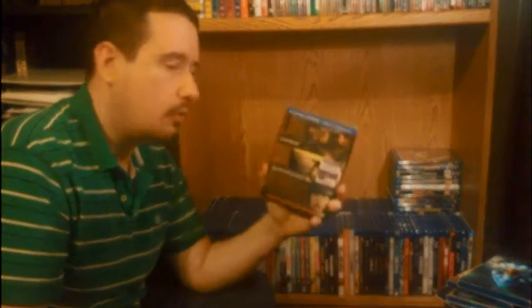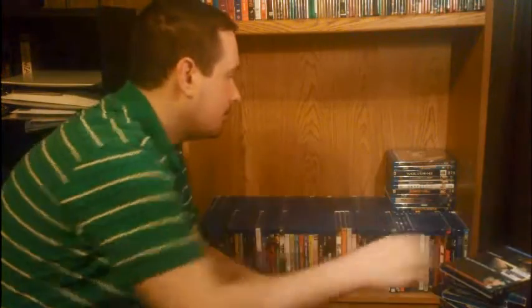Then we get a very underlooked movie, Live, Die, Repeat, also known as Edge of Tomorrow, which I like the title Live, Die, Repeat better because it sounds more cool. This is great, especially with the 3D and Tom Cruise's Groundhog Day idea, where he's getting killed almost every single time by these aliens, and it's just fun to watch. It's a great 3D movie.